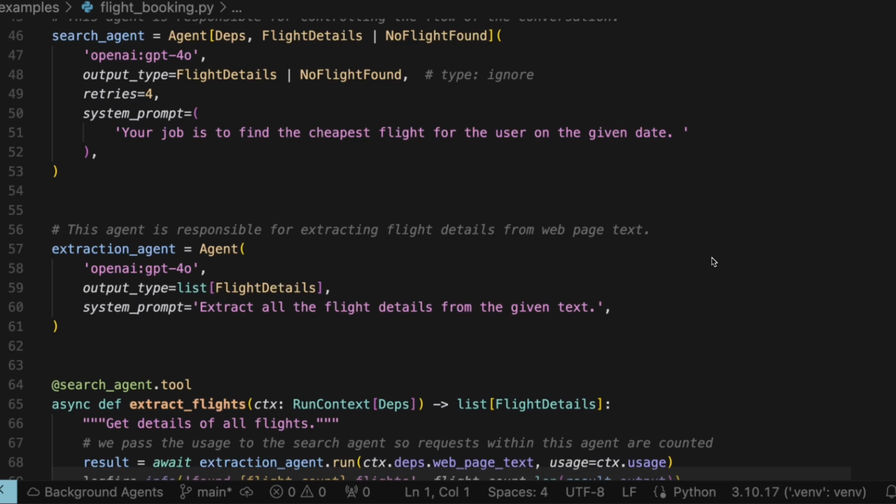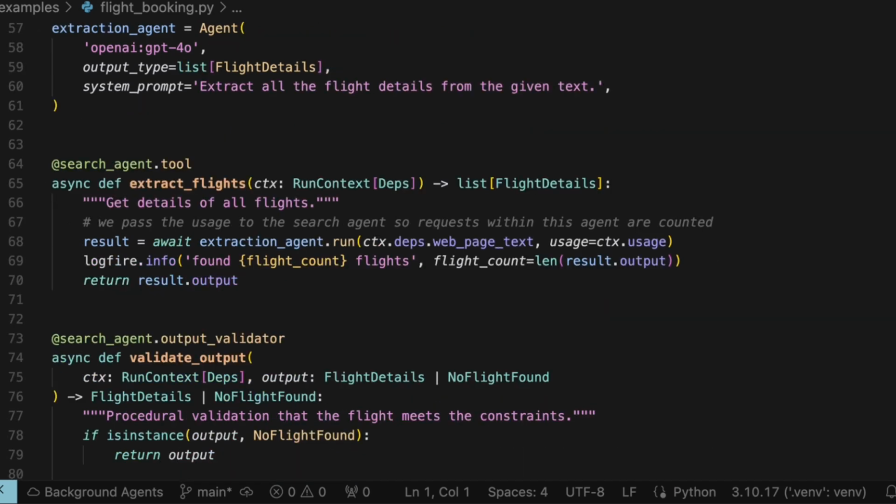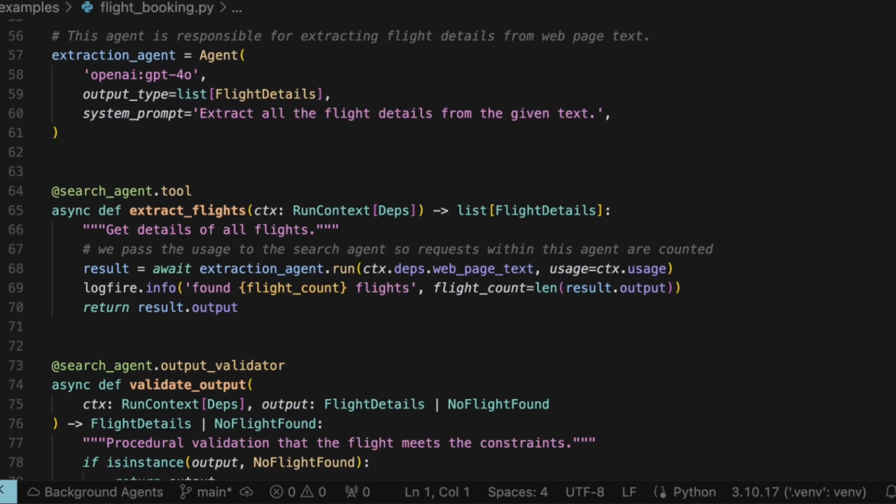The search agent uses the extraction agent through a tool. Tools are how we give agents capabilities. The search agent knows from its prompt that it needs to find flights. It sees this tool whose description says, "Get details of all flights," and intelligently decides to call it. The context, or run context, object is important here. It's how we access dependencies like context, deps, web page text from the tool.